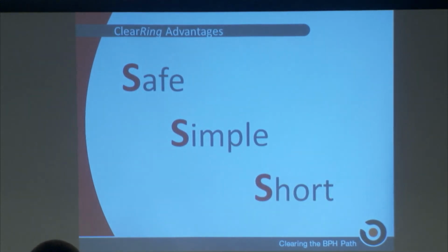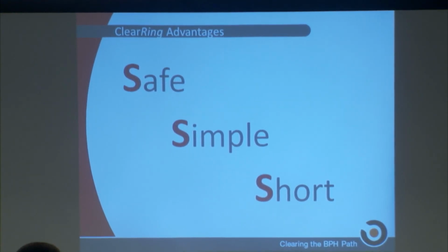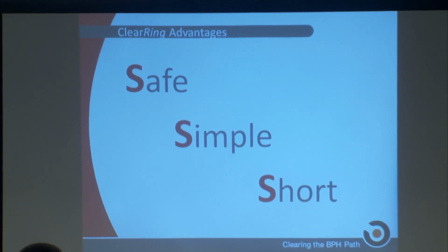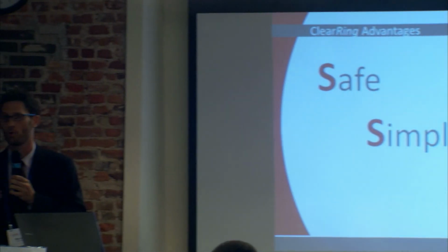So, in summary, ProArc is unique compared to other minimally invasive solutions. It is safe, with no worry about adverse events, complications, or sexual dysfunction. It is simple for the physician, an easy-to-learn procedure with a short learning curve. And it is short: the procedure takes only a few minutes, and the patient goes home the same day.